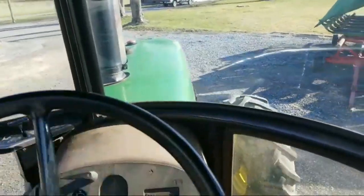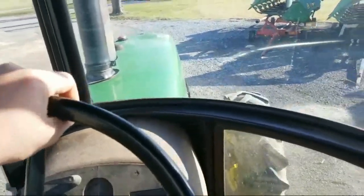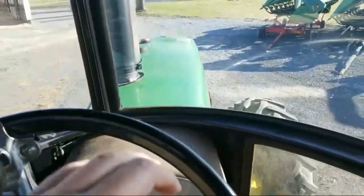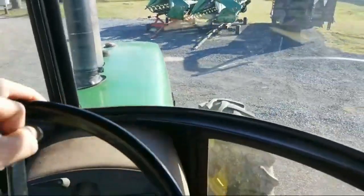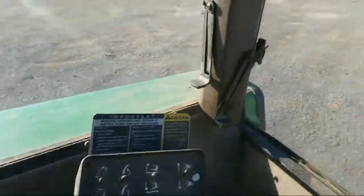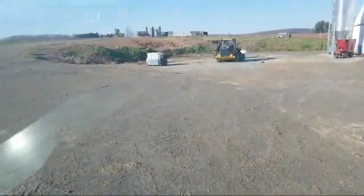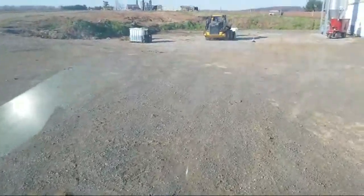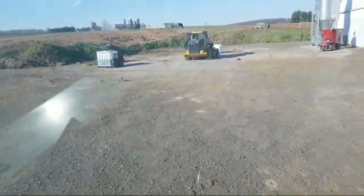I'm backing in over here. We have some really high winds, so you cannot even stand outside. Finish the windows up, and I got that skid loader looking like a brand new one. This is the John Deere 4250 power shift.